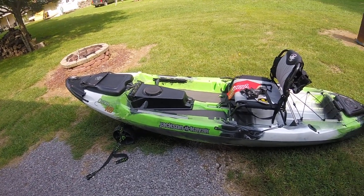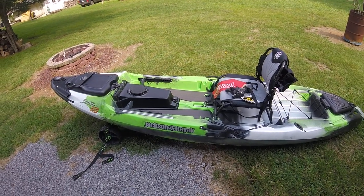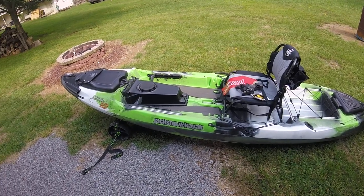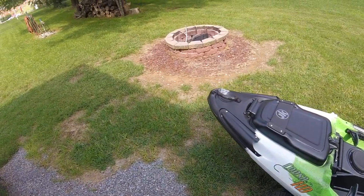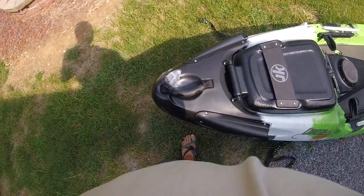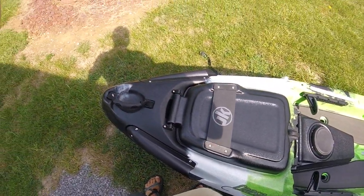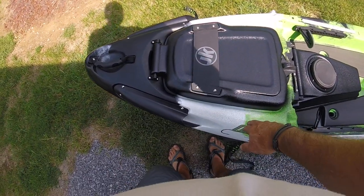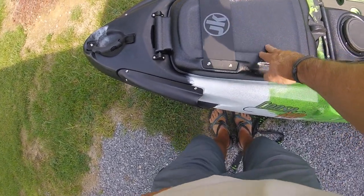I don't have a 2020 boat or a 2021 boat to compare it to. I'm comparing it to 2019 and they look really similar. Starting up front, I don't really see any difference. Same type handle that they always put on it. You've got two rod tip protectors, which they've always put on it. You have the Jackson Kayak paddle keeper, which is here on the lid.